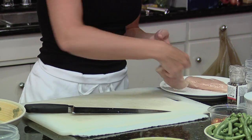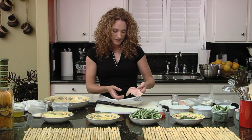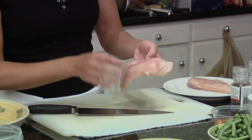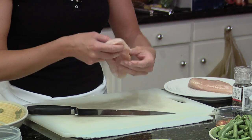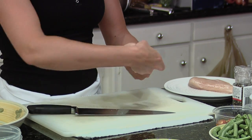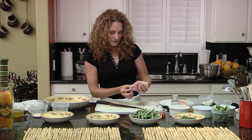The first step is to take the breast. We've already removed the tenderloin off of it, which is the little piece on the side. It's kind of extra. Save it. It's also very tasty. I like to nibble on that while this is cooking. That's generally what I do. Now, find the side that has been cut where the tenderloin was.